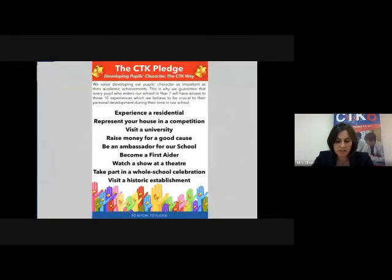As I've mentioned, these experiences are of huge value and importance to our school, and as a result, we've introduced our 10 before 10 offer, where every child that comes to our school will have access to these 10 experiences before the end of year 10, helping them to discover their talents and improve their life chances.